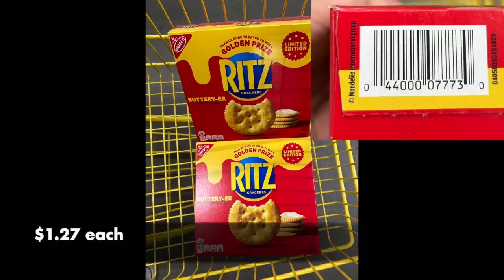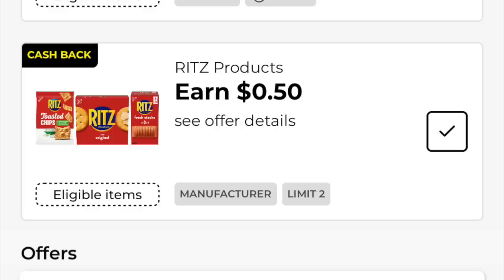First deal we're going to talk about is with the Ritz. It's called buttery crackers. It's a larger box too. They're currently $1.77, part of the clearance event, and we have a 50-cent cash back. You have to activate it, and then once you pay the $1.77, within either a couple hours or a day, you'll get that 50 cents back on your account, and you can use it at the Dollar General at a later time. And here is the cash back. You can do this up to 2 times, but $1.27 for some crackers, a very good price point. So you can already see that is a great deal.